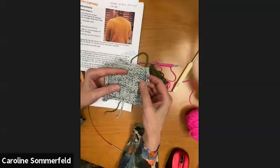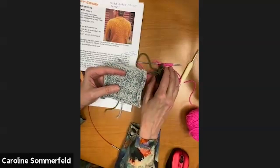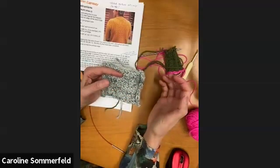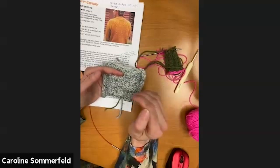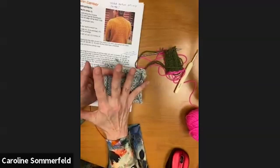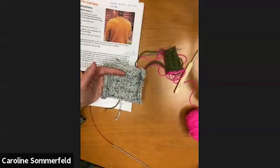So in this case, you just slip, moving the yarn either to the back or the front. And it's going to be very intuitively obvious, because when you go to start your next row, at the beginning of the row, the yarn will already be behind the needle, so you just leave it there. And when you go to do the wrong side rows, the yarn will actually be in front of your needle and you will be about to purl.